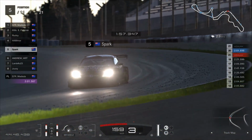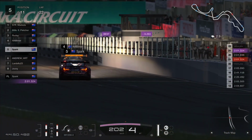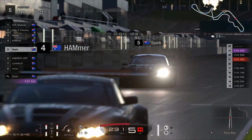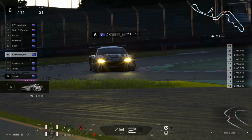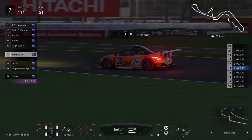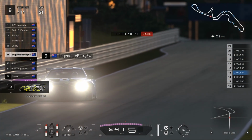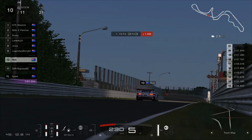Wow, ladies and gentlemen, what a lap to pick to go on board. Spark running purple and across the line with a 2:01.324. That's the new fastest lap of this race. He's sitting in 5th, really gunning down the back of Hamo as we continue down our grid. Andrew HRT in 6th, Liddell in 7th. So Andrew HRT now really opening in that gap. Juzzy in 8th, Legendary Berry in 9th place in the Beamer, Rick in 10th.